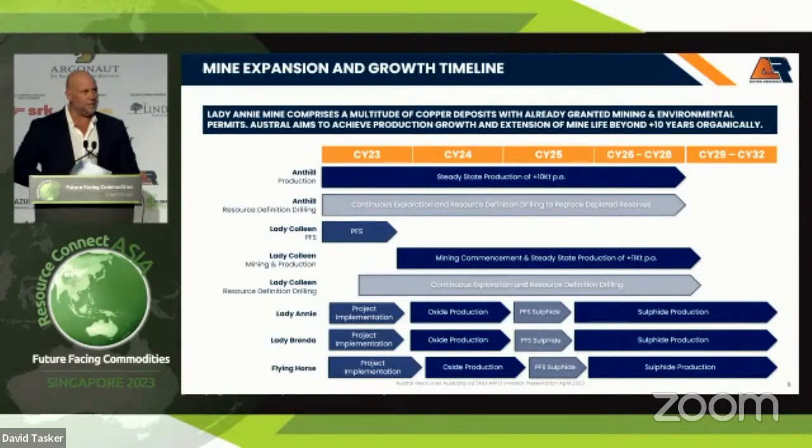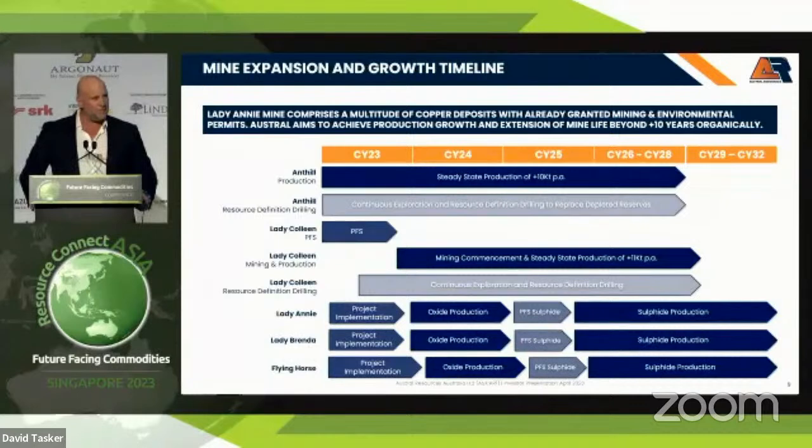Here's our money slide. I'm often asked, where's Austral in 10 years from now? Is Austral going to become a dividend producing stock? I guess this slide I'm going to walk you through really shows that we've got the runway to be here in 10 years and beyond. Our focus right now is putting all our money back in the ground and proving up the fact that we have such a big resource.